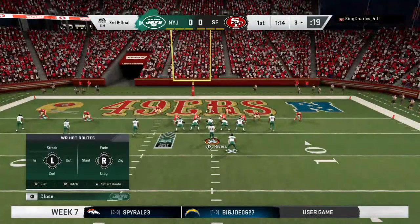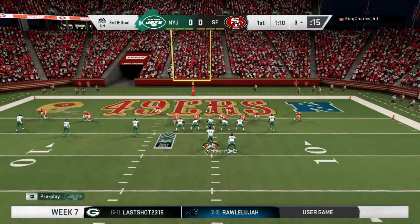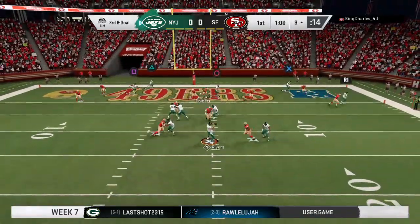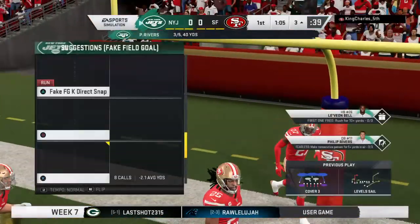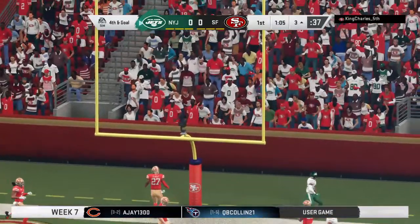So 3rd and goal, and the 49er faithful making some noise for their defense. Working out of the gun, Rivers. Looking in zone, but it's incomplete. So they opted to pass for it on 3rd and goal. Let's see what they do on 4th and goal.